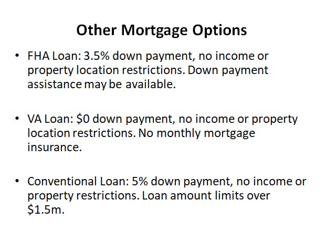VA loans, if you're past or active military, of course, and you have VA eligibility, that's a wonderful option. That also is 100% financing, and there are no income or property location restrictions with VA loans, and they have no monthly mortgage insurance, which is great. Conventional loan options generally start at 5% down payment. Again, no income or property restrictions. And this allows for higher loan amounts. So maybe for home buyers that are in more expensive locations, that could be useful. And in some cases, down payment assistance can be available with conventional loan options as well.